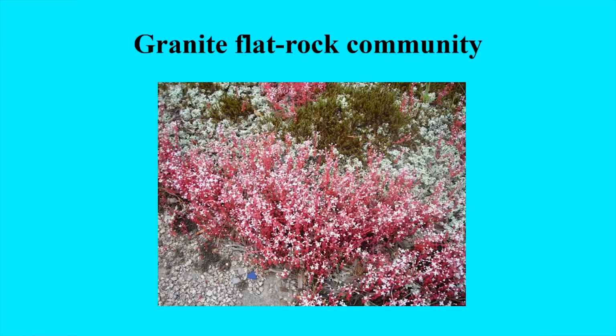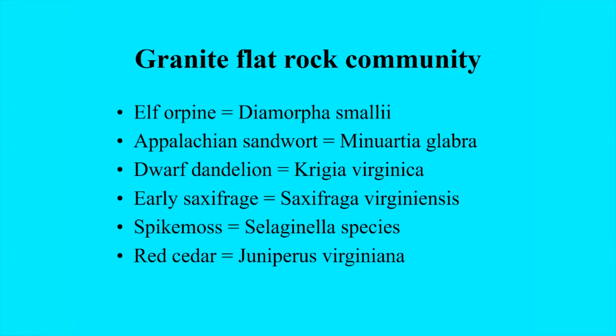The red leaf stuff is elf orchid. We've got a wonderful selection of mosses and lichens. So the elf orchid is the red, the sandwort is the white flower, and you get a little yellow dandelions. Saxifrage blooms a little earlier in the season, in March. Wonderful varieties of mosses, and of course the red cedar being the significant tree.